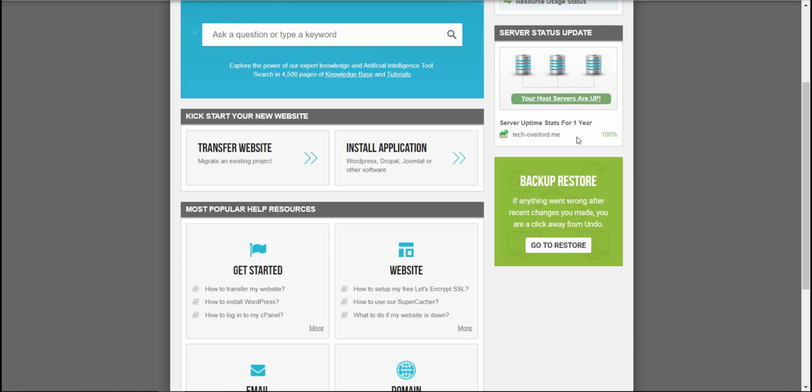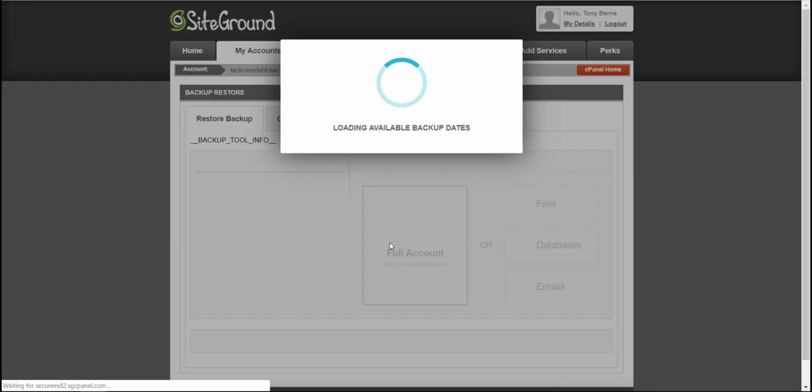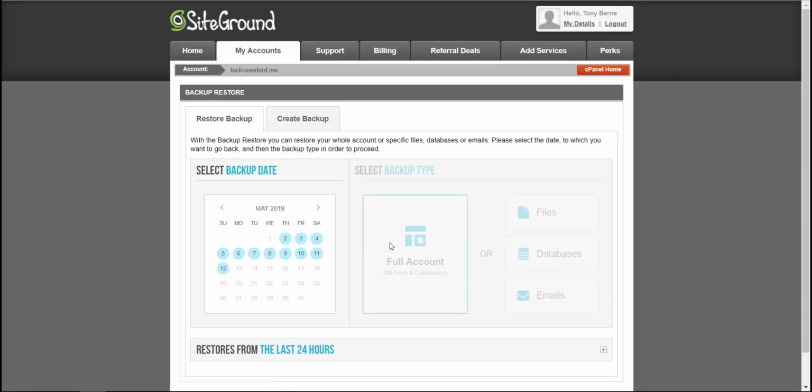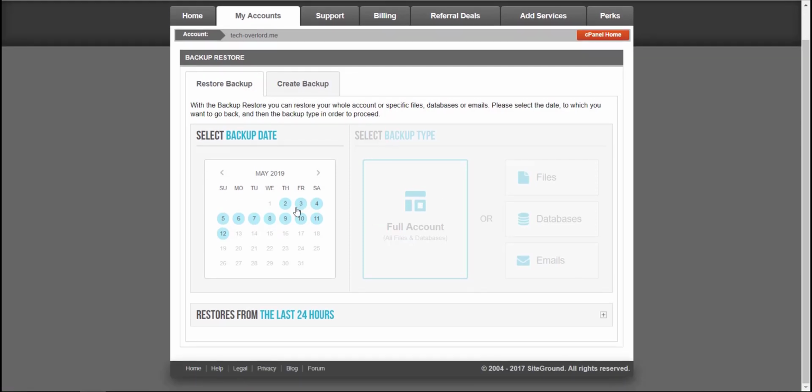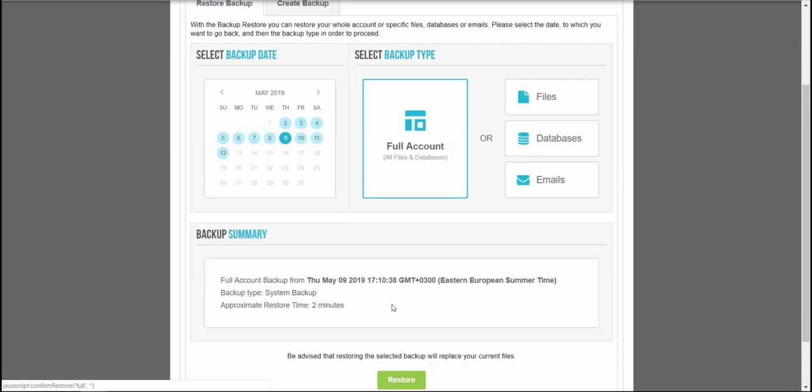Then let's check the backup restore option. So you just press go to restore, and you see that Siteground has a paid option and a free backup option. So imagine that something goes wrong with your hosting account, you've just adjusted the settings and everything broke, your site is not working, and you need to restore your settings to the date when you had everything running properly. So you just choose the date, choose the backup and press restore, and bam, you are back to normal functioning.